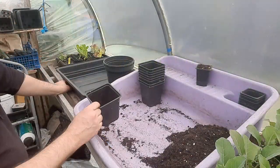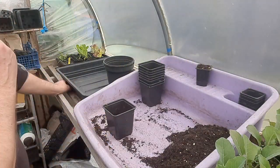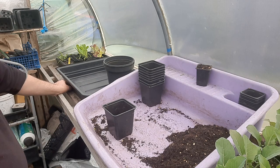I'll pot these tomatoes on now. I've done some already because I got all my tomato plants in the kitchen and looked at them and selected the ones that I'm going to grow in the polytunnel. So there's 18 I'll be putting in the polytunnel. So a bit of a mix and match.